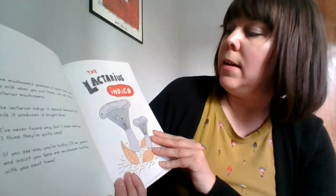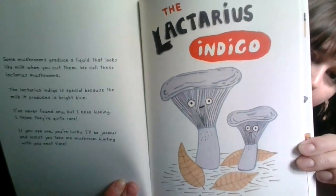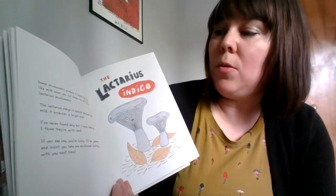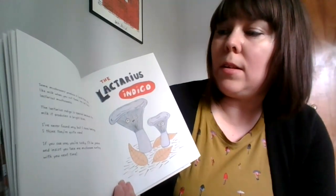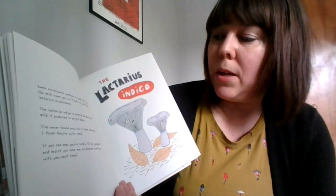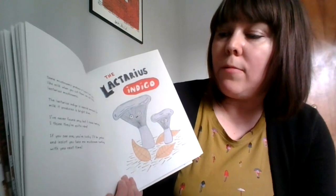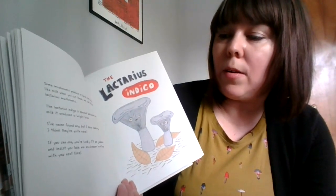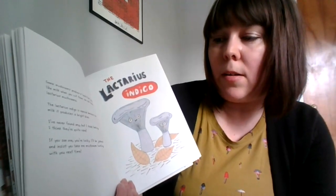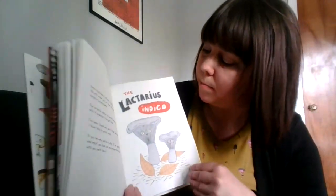The Lactarius indigo. Some mushrooms produce a liquid that looks like milk when you cut them. We call these Lactarius mushrooms. The Lactarius indigo is special because the milk it produces is bright blue. I've never found any, but I keep looking. I think they're quite rare. If you see one, you're lucky. I'll be jealous and insist you take me mushroom hunting with you next time.